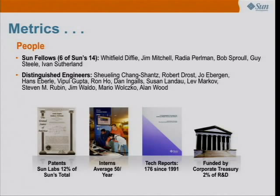And we've got six of Sun's fellows. Our group is about 150 people out of 35,000 in Sun. And of that group, we've got six of Sun's fellows. So those are the highest ranking people on the technical ladder. These are the folks that you kind of bow down to as they go by in the hallway.